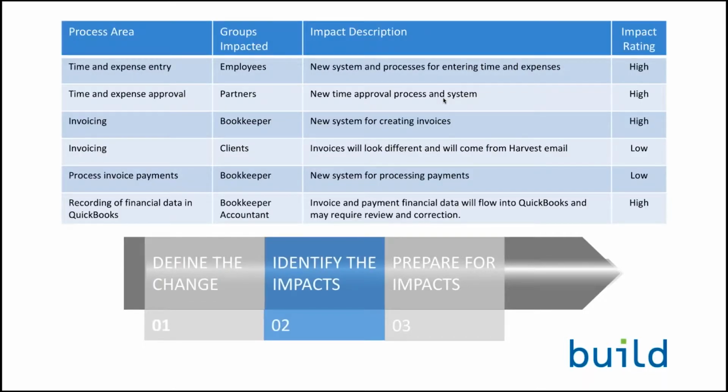So now we know what's changing, and now the important thing is to identify what the impacts are of those changes on specific groups or individuals. So you can see that as a result of moving from spreadsheets to a formal time and expense system, we've identified a number of process areas that are going to be affected. Time and expense entry, time and expense approval, invoicing, processing invoice payments, and then sending data to QuickBooks.